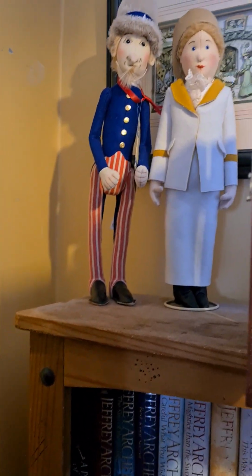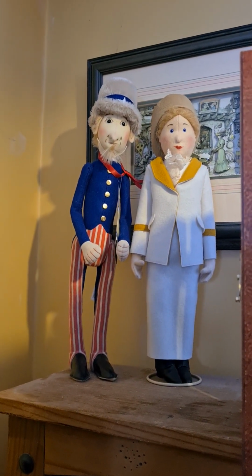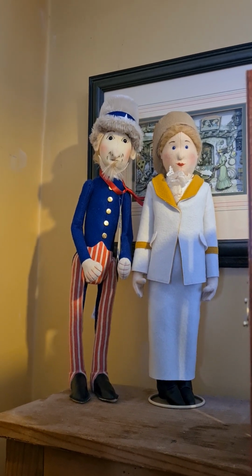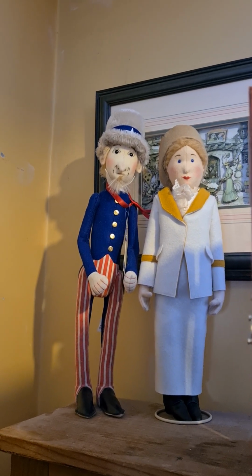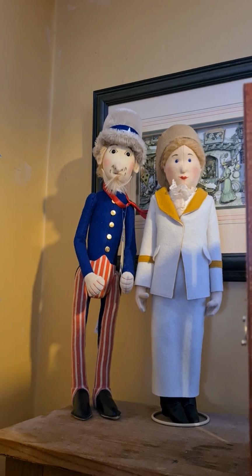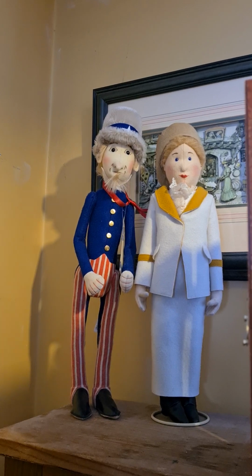Moving along up here. And what have we got here? Uncle Sam. And this one, she's got a strange name. She's known as the Tennis Lady. But I thought she goes quite well with Uncle Sam. They make quite a very imposing American figures. Husband and wife they look, don't they? First Lady and the President.